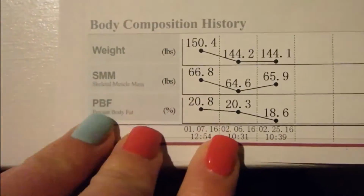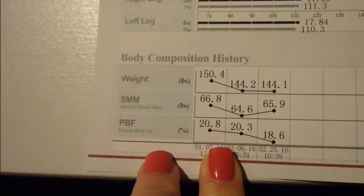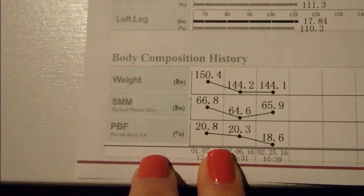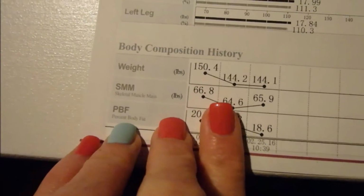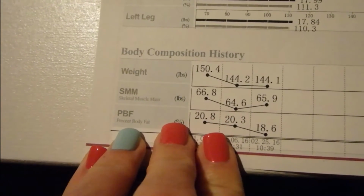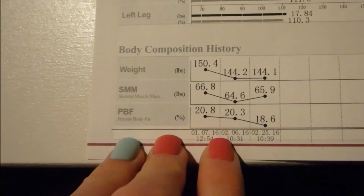So let's talk a little bit about what's going on here. So I started out at 150.4 pounds. That was after the holidays, after my vacation, and when I wasn't really counting anything. So yes, my weight did go up to about 150. And honestly, I can maintain that pretty easily without really trying. I don't like to be that heavy, but it's not unhealthy by any means. And my body fat was 20.8%.